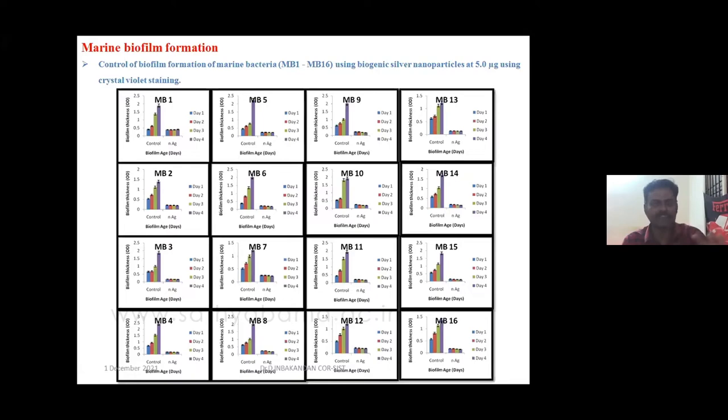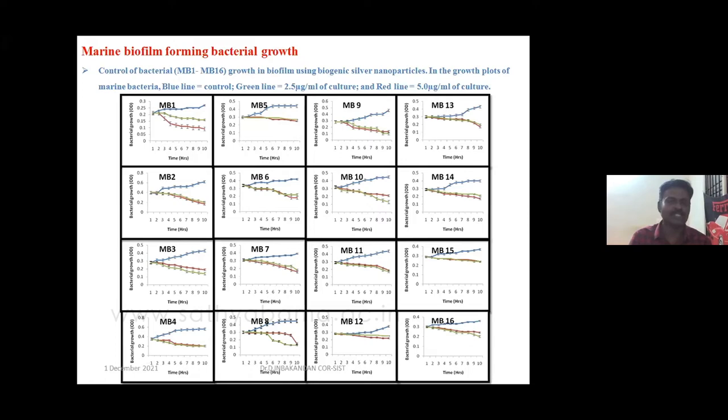Then I just want to know whether it is controlling the growth of the bacteria. Generally, we test the growth kinetics. If you take the bacteria in a broth and take the OD every hour for 10 or 12 hours, we can get the log phase, progressive phase and decline phase of the bacteria.